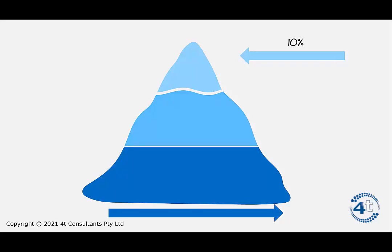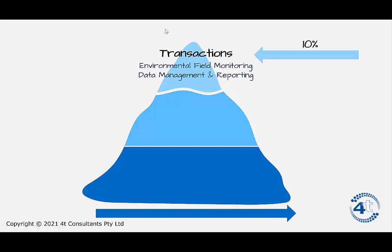In fact, the conversation about environmental monitoring and reporting up here at the top of the iceberg is quite a shallow conversation. It's like, we give you some monitoring and reporting and you give us some money. But the more meaningful and important conversation about the environment is what's going on below the waterline. What does the real foundation of value look like down at the base of the iceberg?